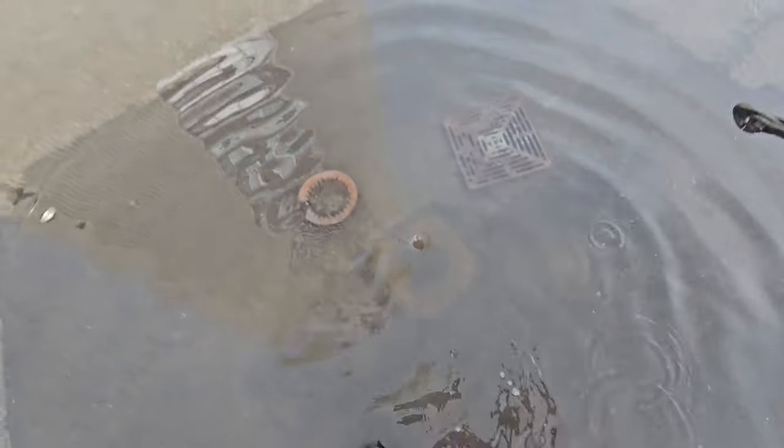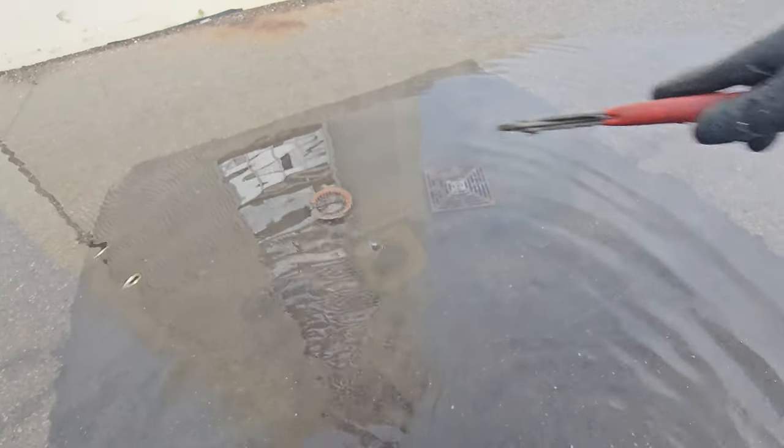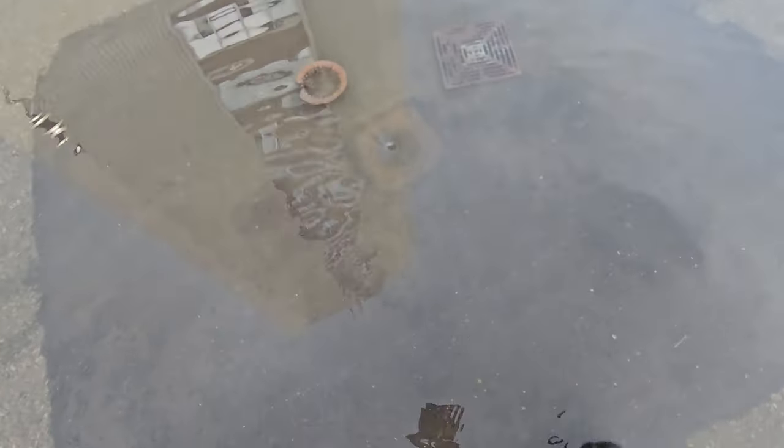Then again, they did a repair here. Clearly you can see the asphalt. There could be a bunch of asphalt down this drain.